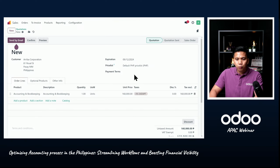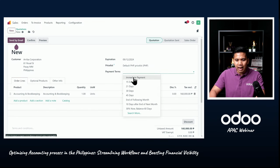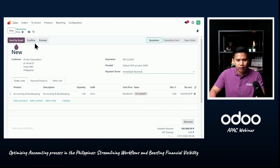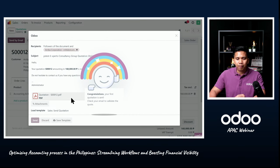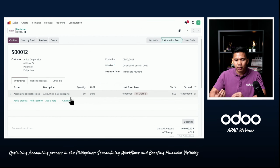Okay. And we can also indicate na din dito kung ano nga ba yung payment terms natin with Ariba Corporation. Sabihin natin, they have to pay immediately. So, save natin. And we can also send an email. So, send an email to Ariba Corporation. Okay, send this one. So, mangyayari dito, sa pagdating dun sa inbox ni Ariba Corporation, they will be able to receive our email.